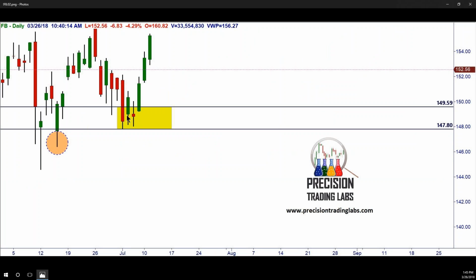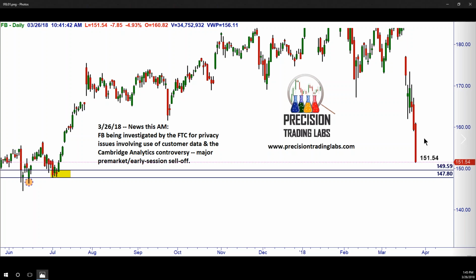If we zoom in on it a little more, this is just a close-up of what I was looking at. Again, price had come down into this level, a little area of consolidation, and then there was this succession of very bullish green candles that came out of that. And so the theory and the plan was, when price came down to this level, I was expecting somewhere in this zone to catch a bounce. And so that was the game plan.